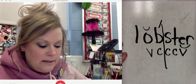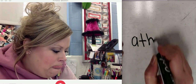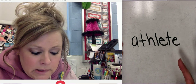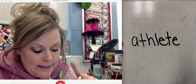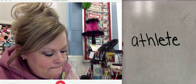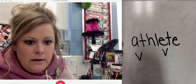All right, let's try another one. Let's take a look at this one. Looking at this word, the first thing we're going to do is go towards the end. Are there any suffixes, any final stable syllables? I don't see any, but I definitely see two vowels. We're going to code vowel to vowel here.